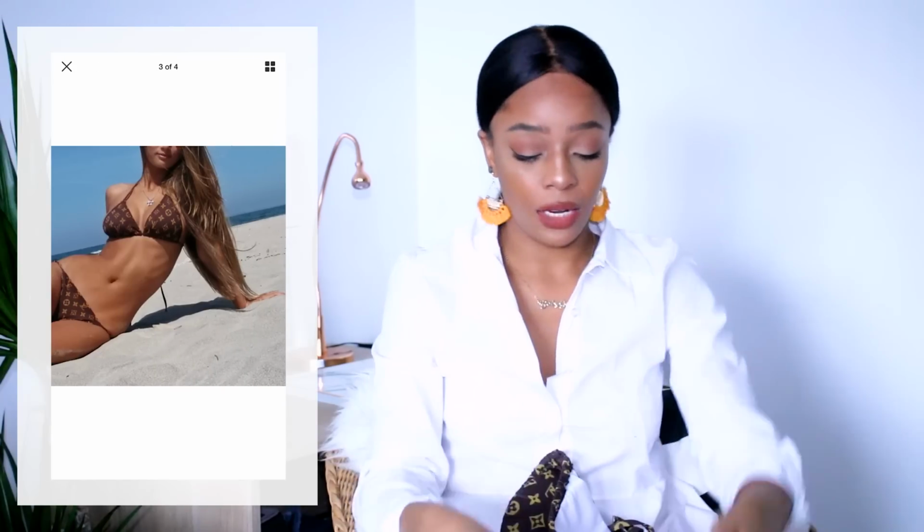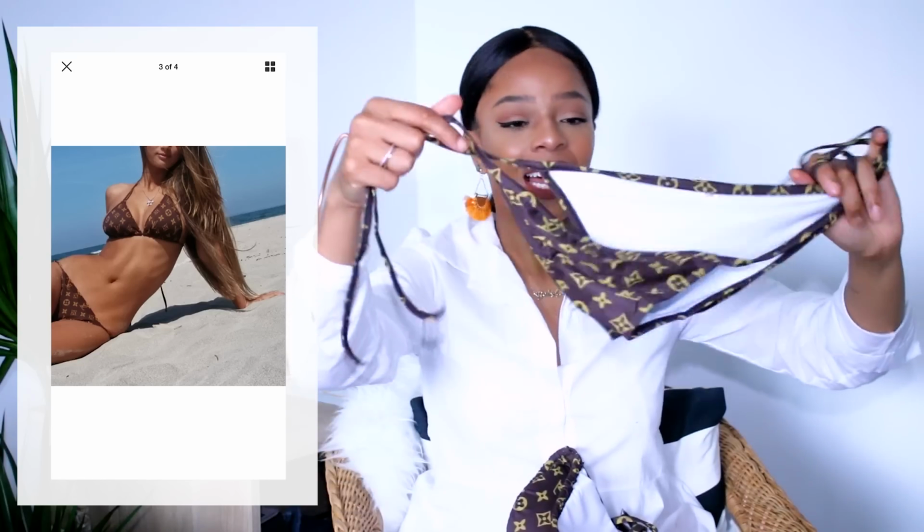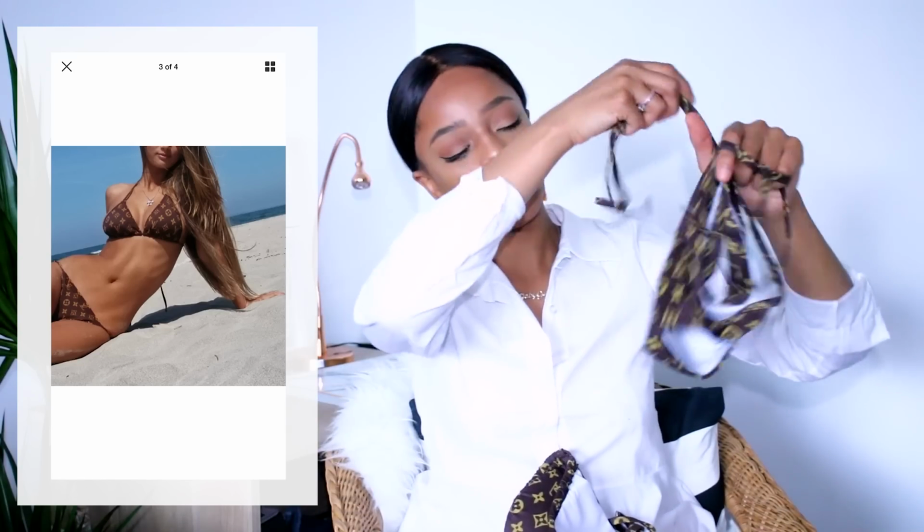Last but not least, I have a bikini, which is kind of redeeming eBay on its bikini front after that horrendous one that just went past. It's like this Louis Vuitton sort of dupe. I've seen quite a few of these dupe bikinis on Instagram and other shops as well. I think I got this one for under £10. I'm not sure exactly of the price.